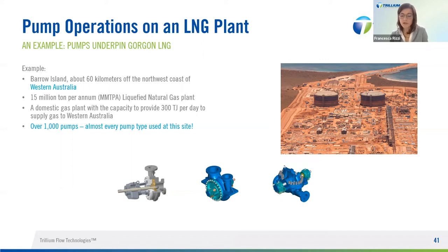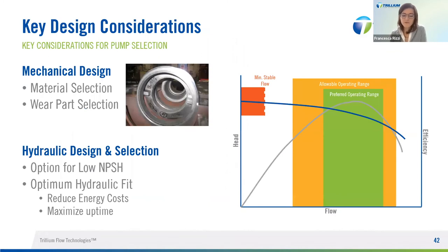Pumps used in an LNG plant are really numerous and varied, and they are always employed on key services. So on the next slide, we can see that, considering that pumps are employed in key services, pump reliability is really crucial to maximize uptime and to minimize downtime and maintenance. To assure pump reliability and longevity, Trillium adopts several key design features.